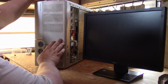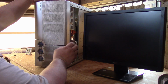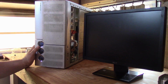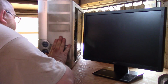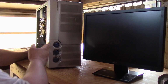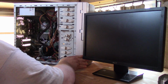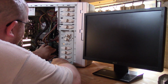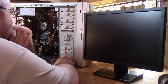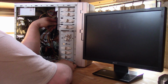I like this. I have no idea what brand this case is, but I like the fact it's got fan speed. Oh, that has volume and temperature. You know what? I don't really like all that. As a car guy, you'd think I'd like gauges, but you know, I actually kind of like this setup. It's just a shame it never worked. It has 4 SATA ports, which could be useful for me. Oh, both of these are IDE.